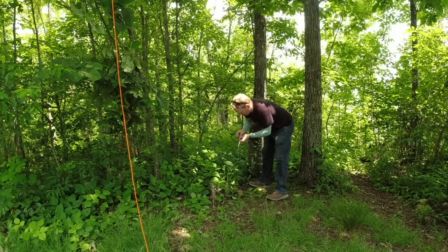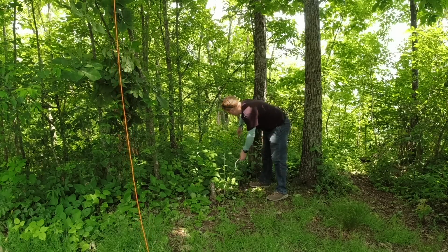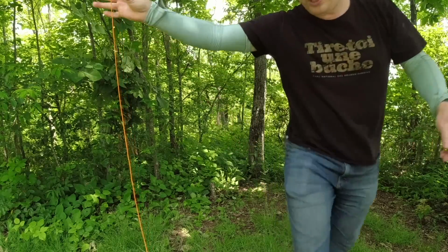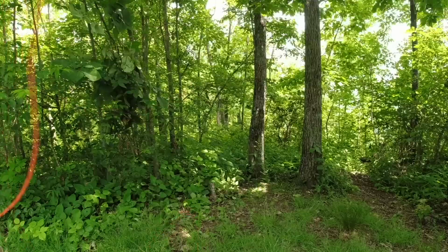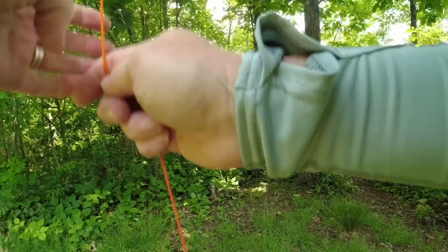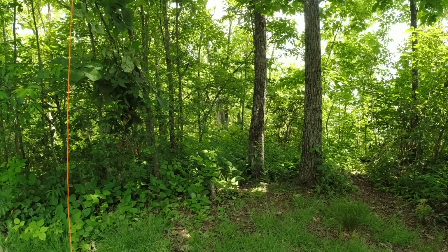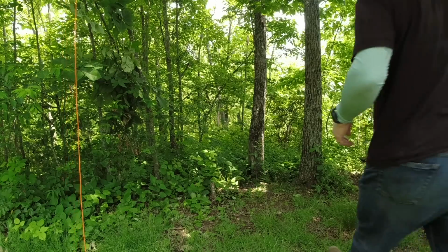And then I'll check to make sure my counterpoise is properly deployed. Let's go ahead and pull this a bit. There we go. Okay. Now I'm gonna let that sit here and I'm gonna check my counterpoise.